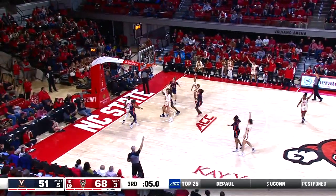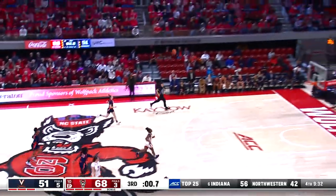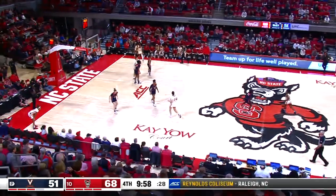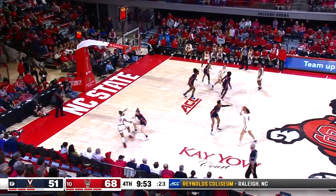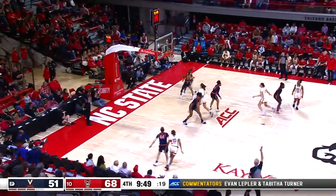Collins for three. Rebound Virginia. Alexia Smith from half court. Got it close. You practice that shot for those moments. Smith right off the side of the rim. Oh, dope. I get it. See, you should have told me that before asking me that.